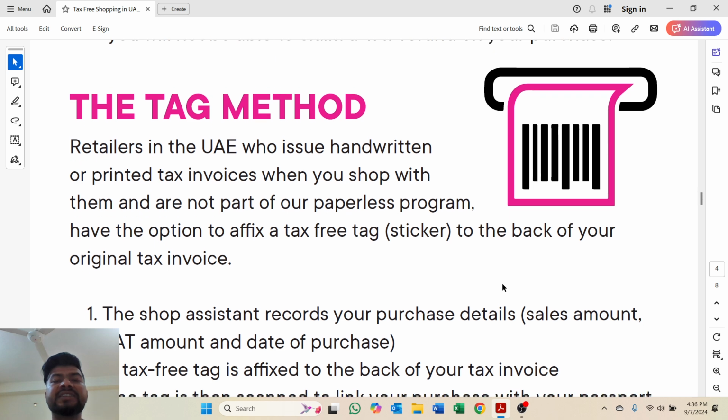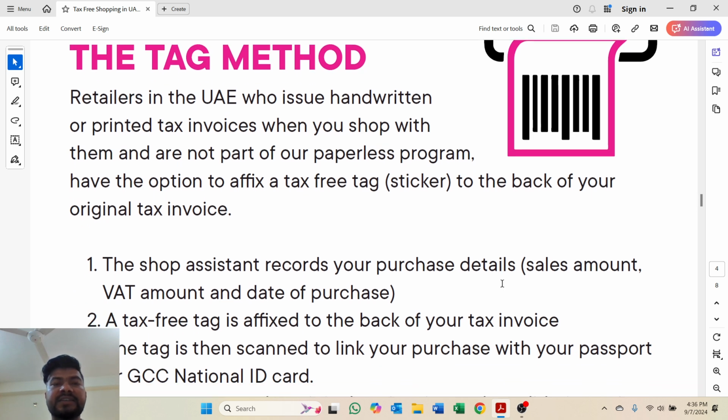The other is the tag method. It is totally an offline method. Here, retailers issue a handwritten note or printed invoices when you shop with them, and they are not part of the paperless program. Here they have the option to affix a tax-free tag on the back of your original tax invoice. So they will issue the original tax invoice, a handwritten invoice, and on the back of that invoice they will affix a tax-free tag.